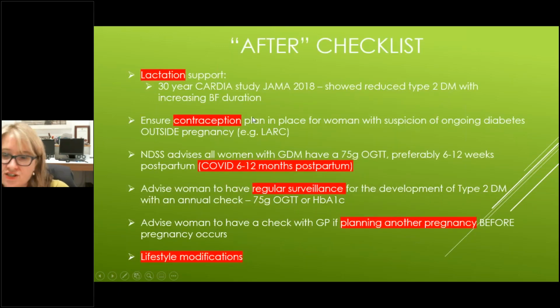And then the after checklist. So just as we said, lactation support would be great. Ensure a contraception plan is in place for women who you think might be more likely to have ongoing diabetes outside of pregnancy, or someone who is at high risk of developing type 2. The NDSS advise all women with GDM have a 75-gram OGTT, preferably 6 to 12 weeks postpartum, although as we've outlined, in these current COVID-19 times, that's more 6 to 12 months postpartum. So at the moment, I think only about 50% of women tend to have that done, probably because they're very busy and tired postpartum.